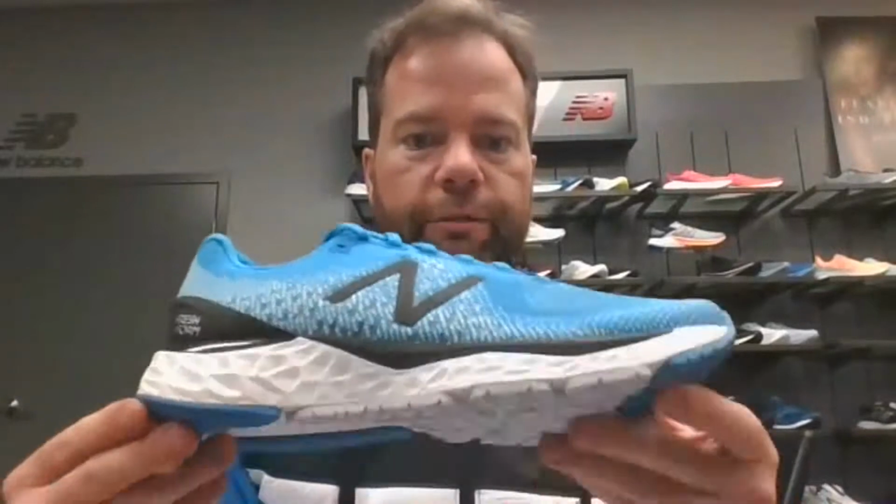Next I wanted to show is the Fresh Foam 880 version 10. This was new in spring of 2020, and it was the first time that the 880 had gone to a Fresh Foam midsole. And kind of like the 1080 I just showed, the Fresh Foam midsole is a one-piece foam, and it is mostly full ground contact in the sole. This is a 10mm drop shoe, and it has a very strong heel counter in the rear foot around the rear part of the shoe. So we do see, if people are wearing orthotics, that they like the anchor of support in the rear foot of the shoe. The upper is also Hypoknit.